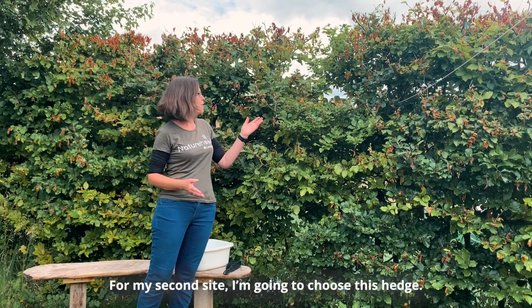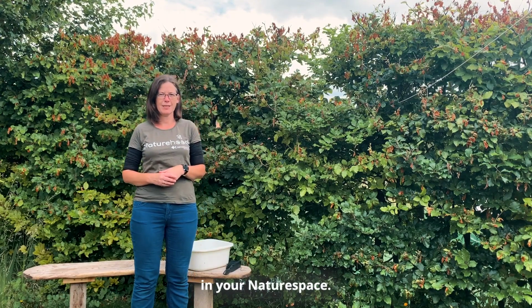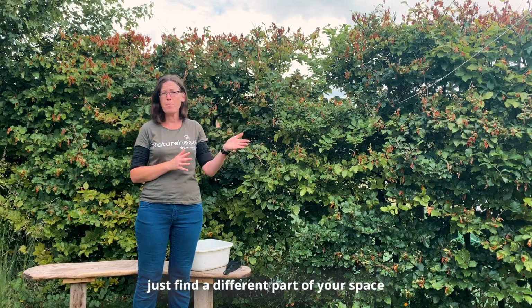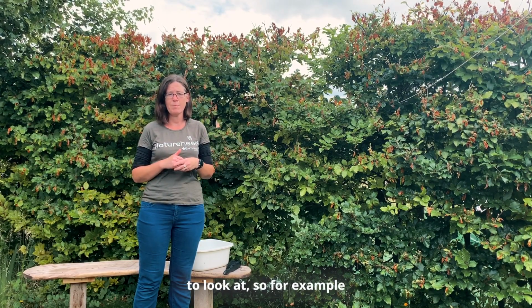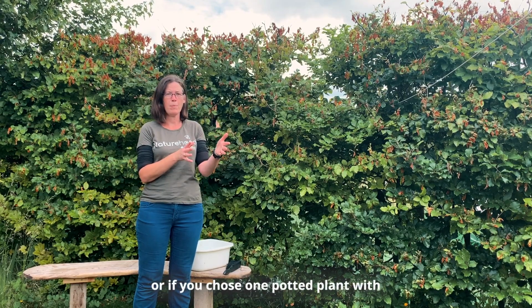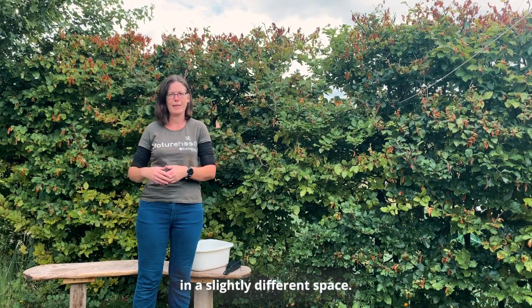For my second site, I'm going to choose this hedge, but you can choose any other habitat type in your nature space. If you've only got one type of habitat, don't worry, just find a different part of your space to look at. So for example, if you looked at the centre of your lawn, go to the lawn edge. Or if you chose one pot plant with lots of big plants in, find one that's got a smaller one in a slightly different space.